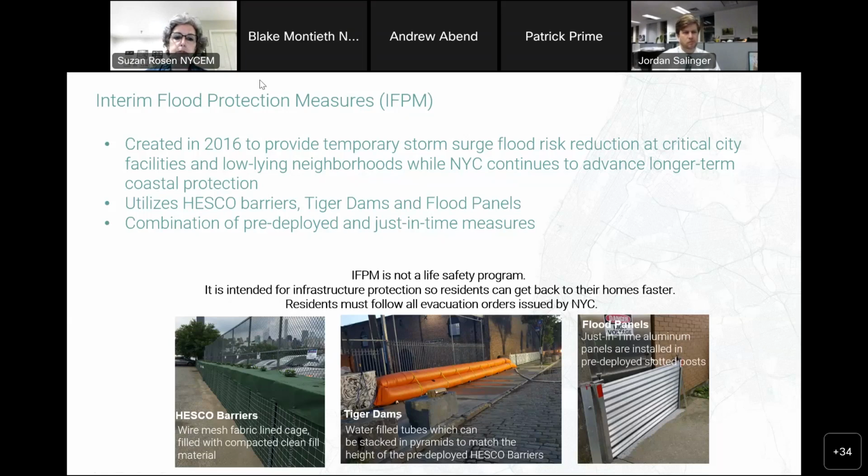So we use 3 types of interim flood protection measures. On the right, you see flood panel systems, which are typical for protecting something like an electrical room or a boiler room. It's really a hybrid between a pre-deployed post, which is fitted on either side of a door, and then we have just-in-time panels that are slotted into the post. The HESCO barrier on the left is a wire mesh cage with a geotextile fabric lining.